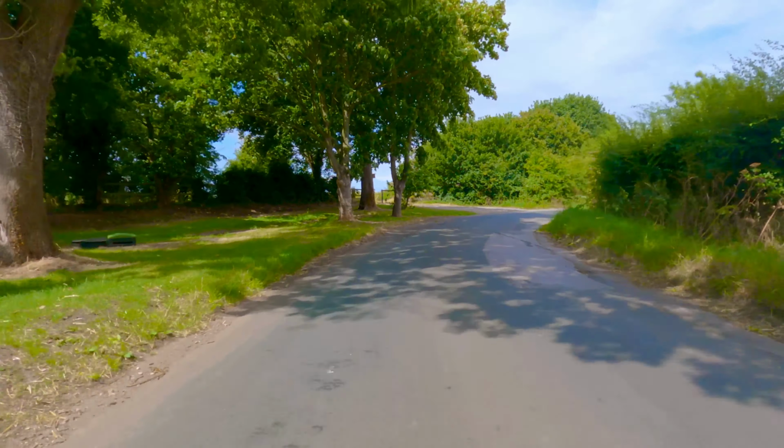Average speed 8.9. Average power 162. Heart rate 123. I thought the dog smelled bad. Well, this is quite repugnant. I think someone's been muck spreading.